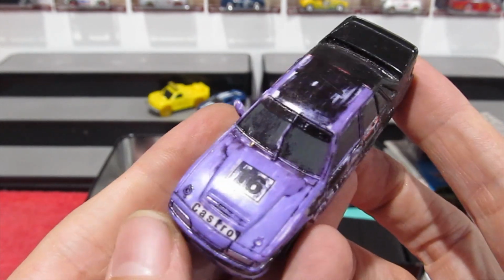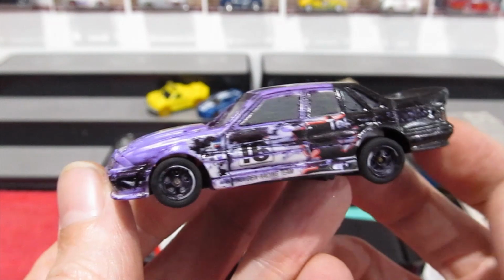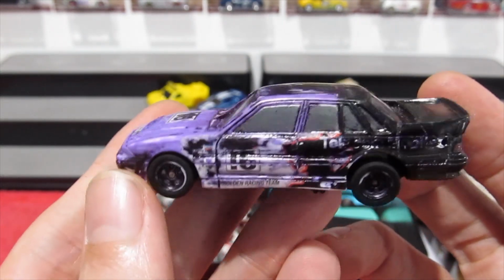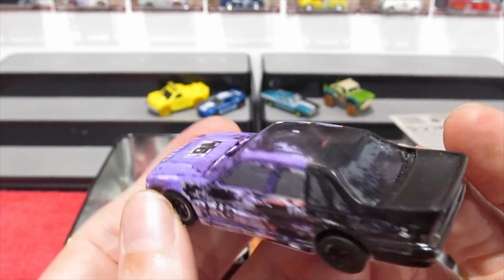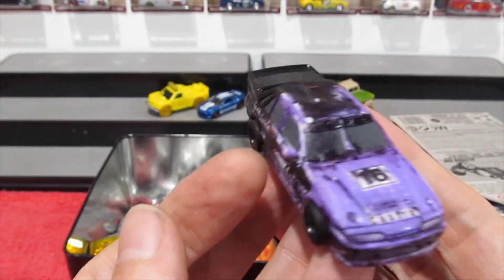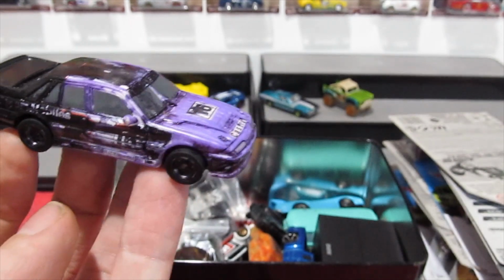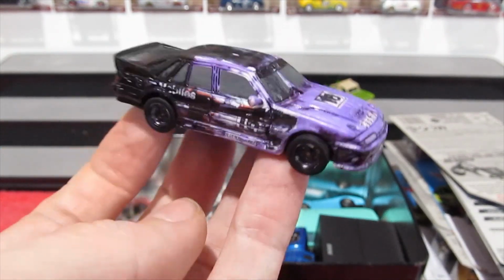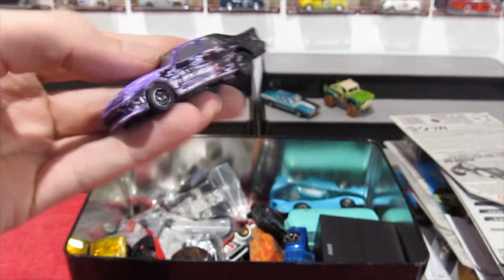This one obviously was painted up by a kid as well at some stage, but I thought this was really cool. This is the Holden Commodore, the VL SS Group A, Walkinshaw. Just absolutely cool car. And even though it's been painted up and half destroyed, because it's supposed to be white and black, I think it looks really cool just as it is. So I'm going to add that to my collection.